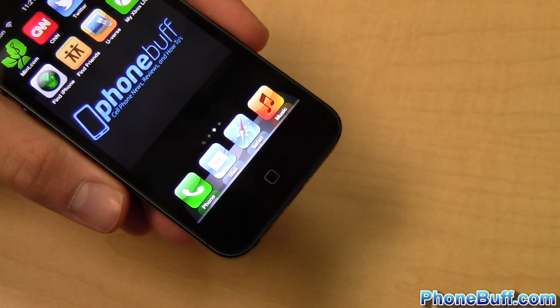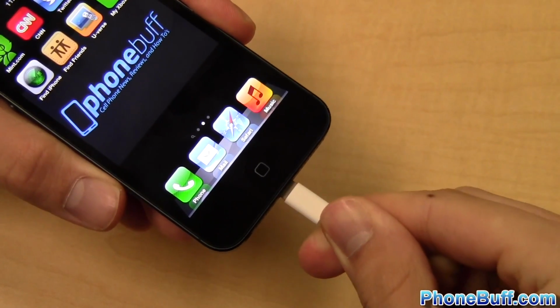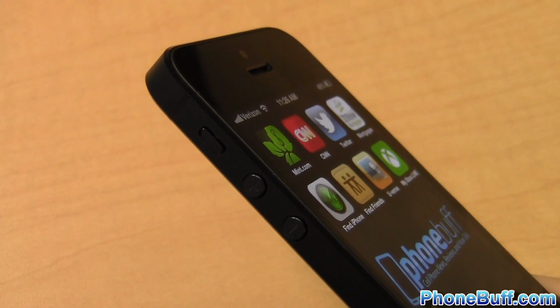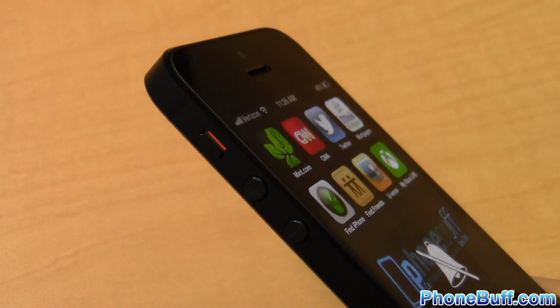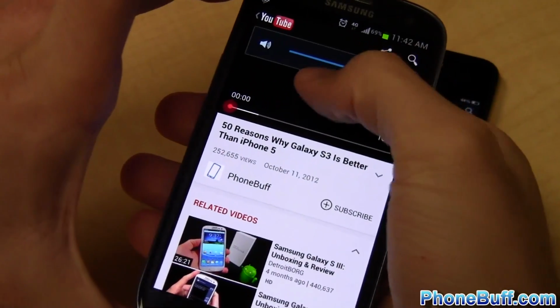11. With its new Lightning charging port, the iPhone 5 is easier to put on charge compared to the S3. This is because unlike the S3, the charging adapter can be plugged in either way, making it more convenient when you're plugging it in before going to bed at night. 12. Unlike the Galaxy S3, the iPhone 5 has a dedicated vibrate switch, letting you put your phone on vibrate with just a flip. 13. The iPhone 5 speaker is louder than the Galaxy S3's.